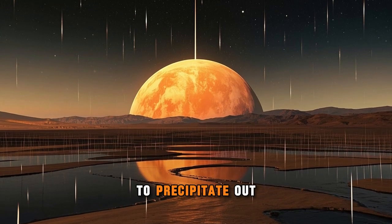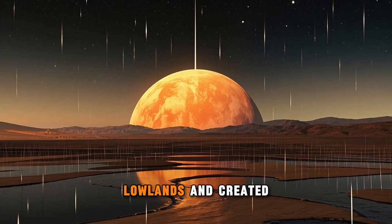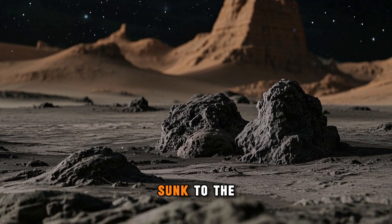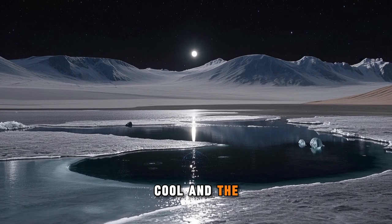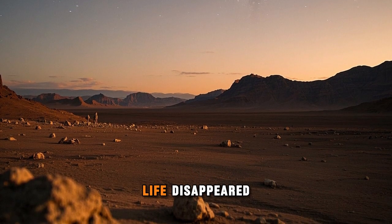Instead, it started to precipitate out of the sky in the form of rain, and over time, it filled the lowlands and created lakes and oceans. Eventually, however, all the carbon sunk to the surface and it became locked away in rocks. With no way for it to get back into the atmosphere, Mars began to cool, and the liquid water froze. The planet we know today formed, and with it, any chance of life disappeared.